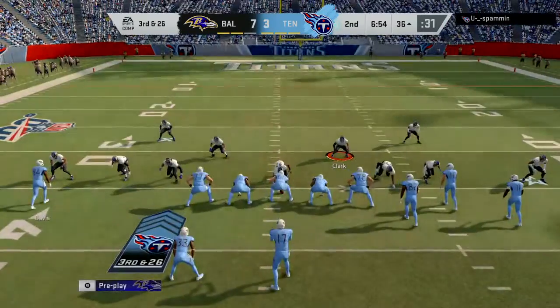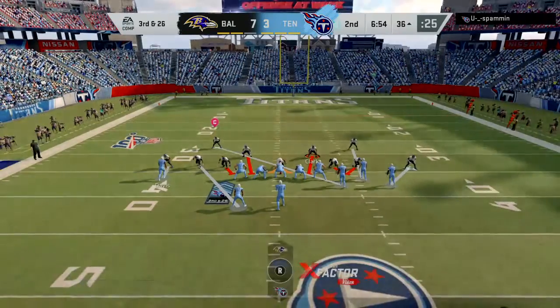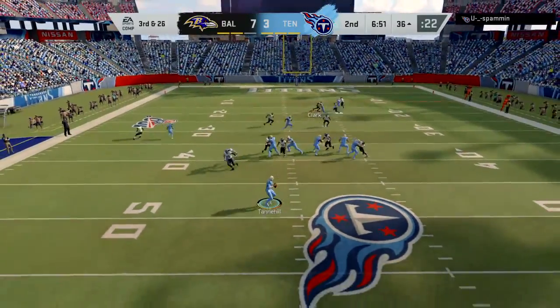41's coming. 41's the mic. Right here. 41 mic. Watch the run. Mike 41. We've got to wedge that, huh? Watch the run. Go.